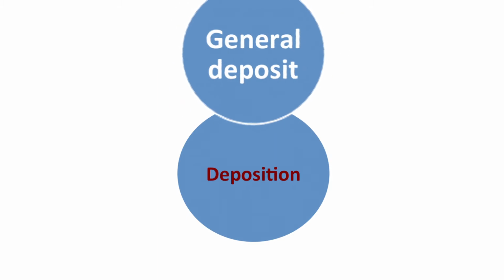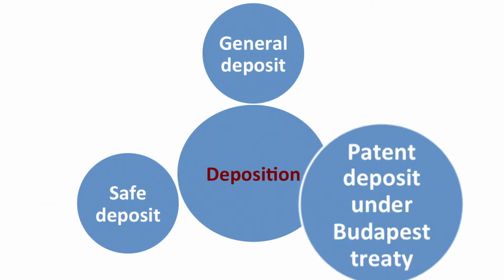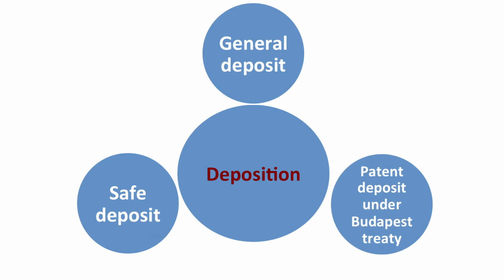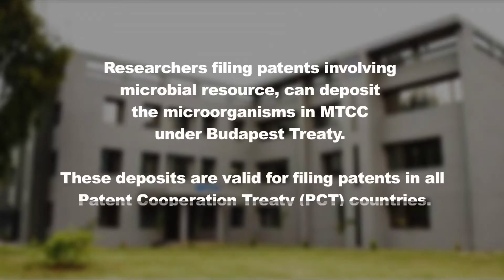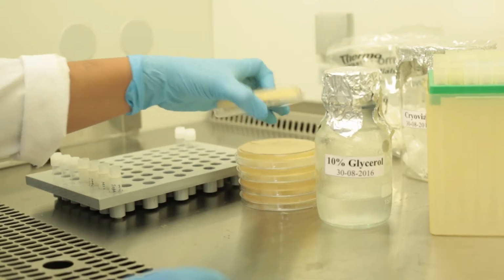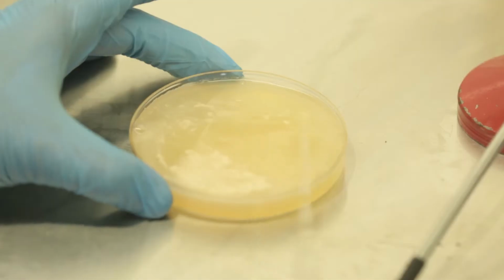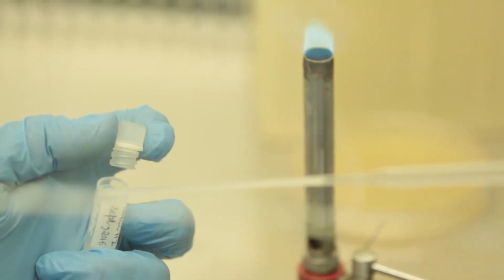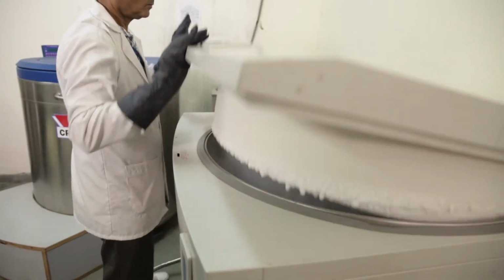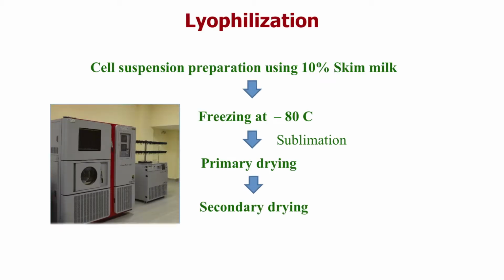MTCC accepts general and safe deposits as well as being an IDA patent deposit under the Budapest Treaty. Pure cultures on media plates are mixed with 10% glycerol, and the suspension is transferred to cryovials and stored in a -70 deep freezer and stored in liquid nitrogen or LN2 containers. Prolonged preservation is done by freeze drying.